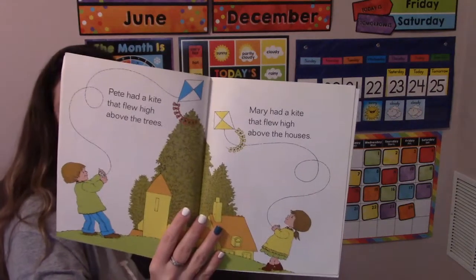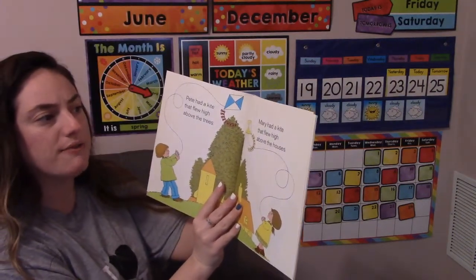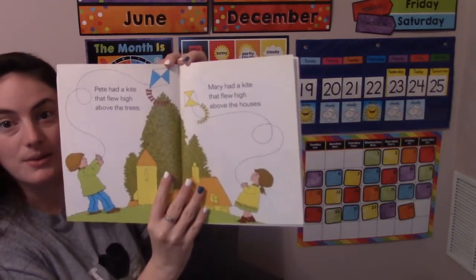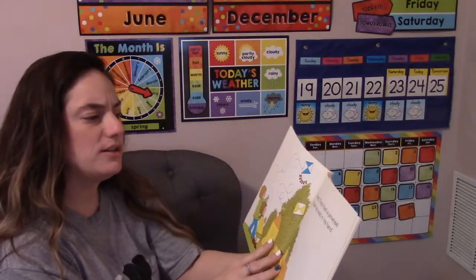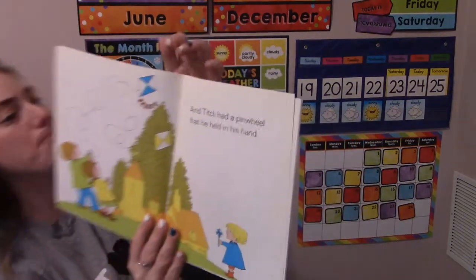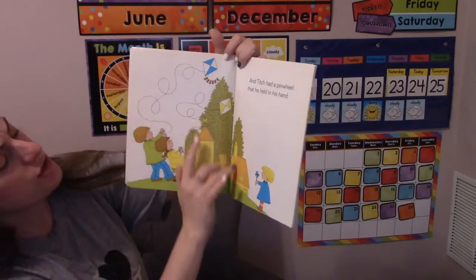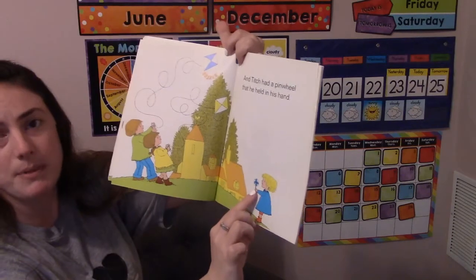Pete had a kite that flew high above the trees. Mary had a kite that flew high above the houses. And Titch had a pinwheel that he held in his hands. Mary and Pete's kites are flying so high, and poor Titch, he only has a pinwheel.